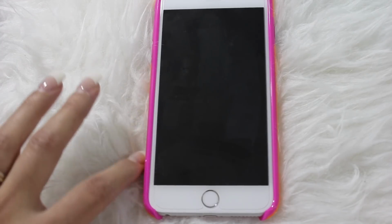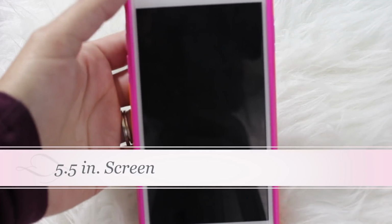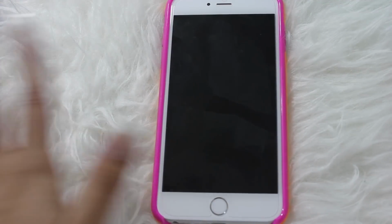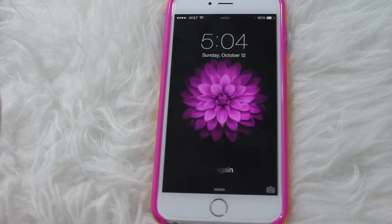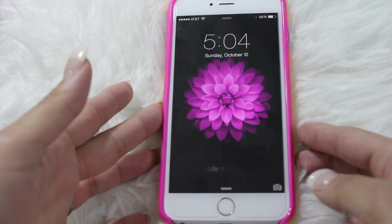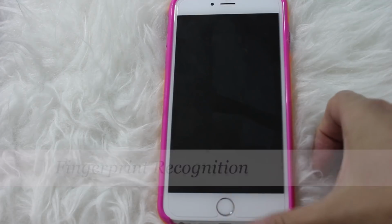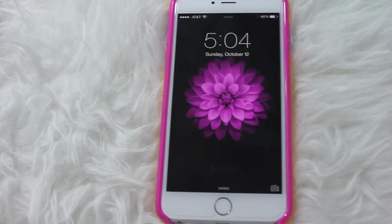Okay, so first things first, for obvious reasons, I love the bigger phone, the bigger screen. It's a 5.5-inch screen and I didn't think I'd get used to it so fast, but I did, and I just really love it. When I hold the 5S now, it is way too small for me. I mean, it's not too small, but it just feels a little bit too small now that I'm used to this one. Another thing that I love is the fingerprint recognition, which the 5S had, so I've had that for a while now. I just really love the way that works.